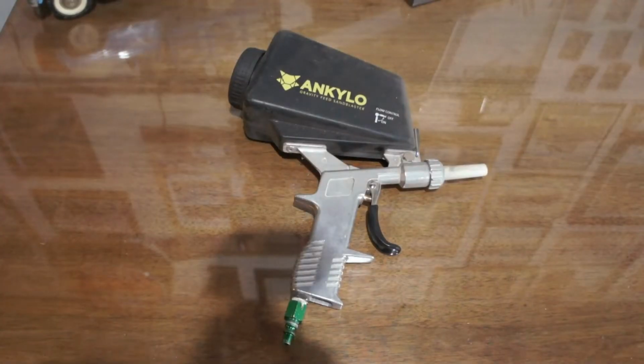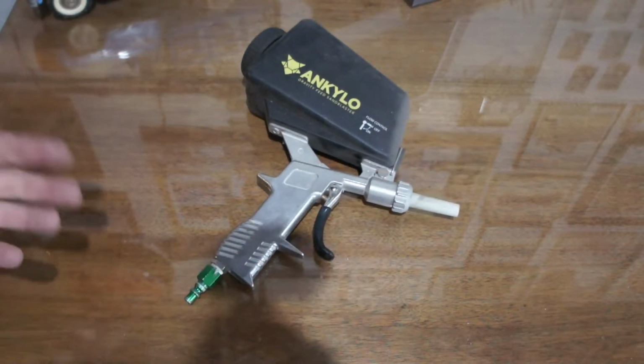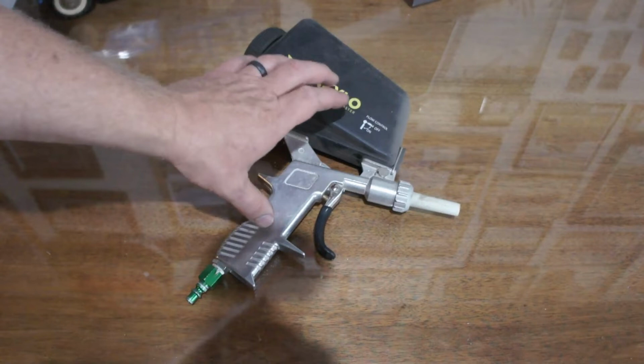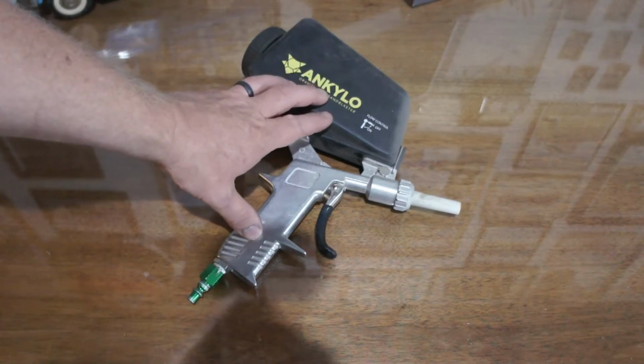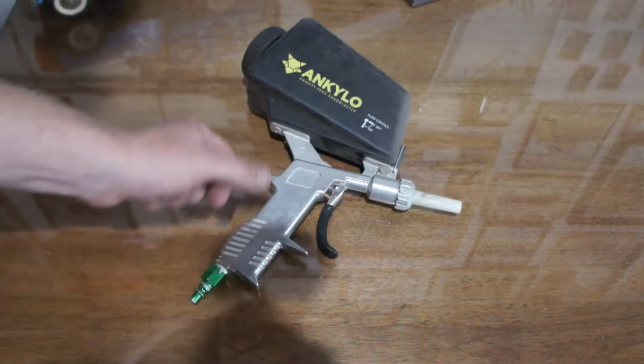Let's get into show and tell. Let me bring you over here to the desk. Okay, first things first, I need to apologize again. Dang it! Because I had a comment, or a question I should say, on what brand of spot blaster I use, and that was weeks ago, and I have no idea if you watch these Humble Mechanic videos once again.